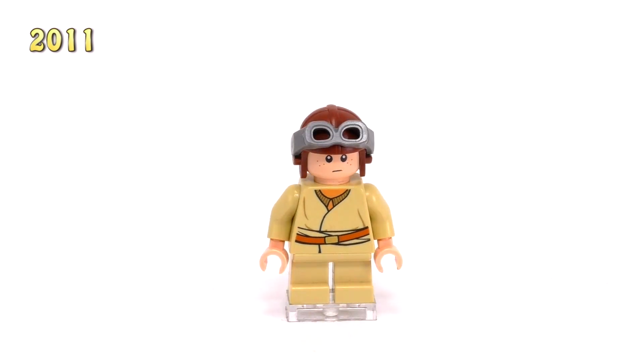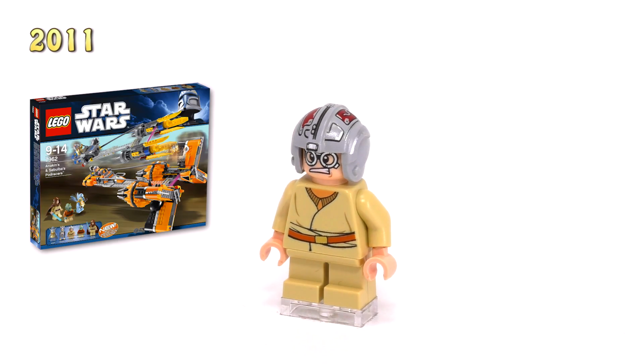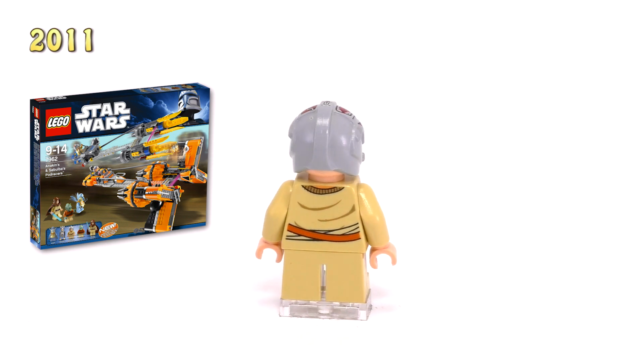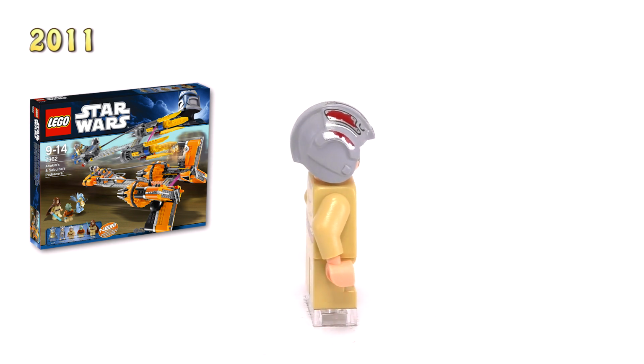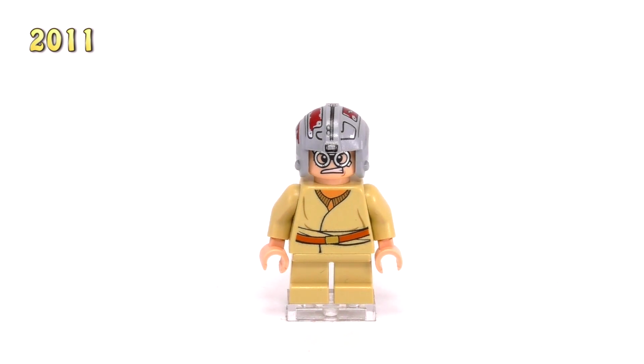LEGO designed another child Anakin in 2011, and he is nearly identical, but he has this much better looking updated helmet. The printing for it is pretty good, and they also updated his face. On one side you can see the print for the goggles on his face, and he looks a bit concerned, but he didn't come with a second headpiece this time, just the helmet or no hair.